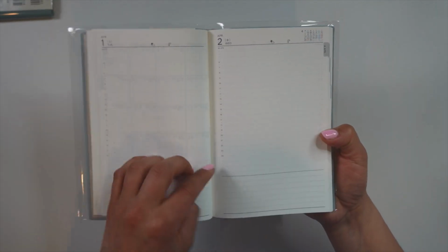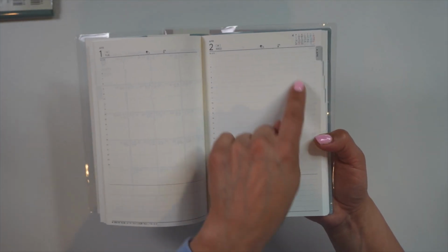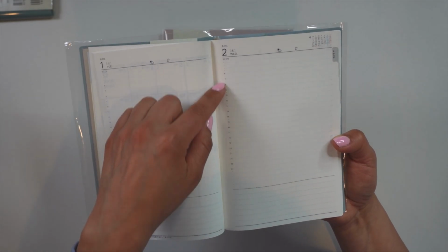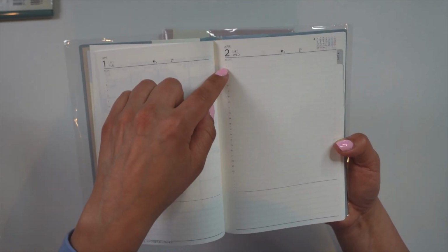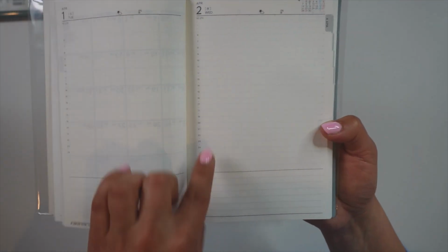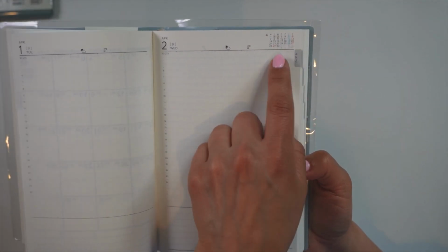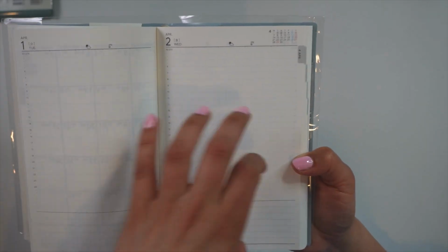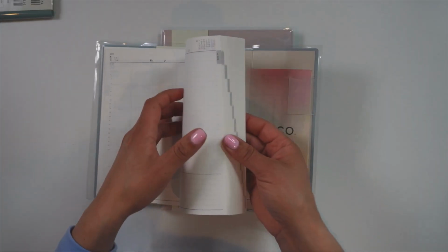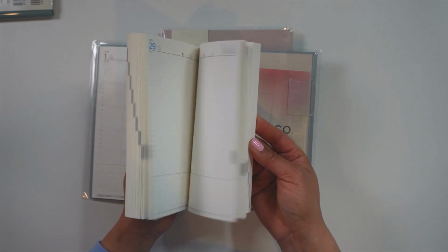The daily pages are broken up into 2 sections, large section on top, smaller section on the bottom. The top section is gridded and it does have a faint timeline starting at 6 and ending at 2400. There are also some additional dots on top of the 6 and below the 2400. This section is gridded, but this section here is lined. It has a monthly overview on the top right-hand corner, and the actual days that are covered on this layout are shaded in a very faint gray. The months also have this gray denotation, so you can see that move down the side.